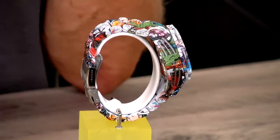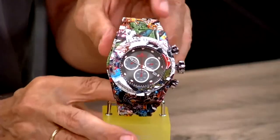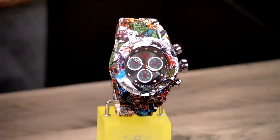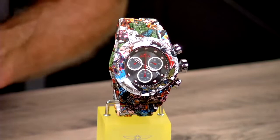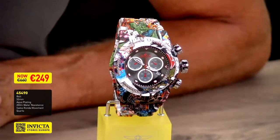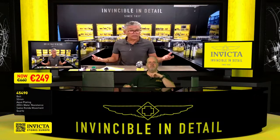660 euros is the regular pricing on our website, invictastores.eu. If you order now, during the Let's Talk Invicta show, or for the next 24 hours, this watch will be available for you for the fantastic price of 249 euros. Wow.